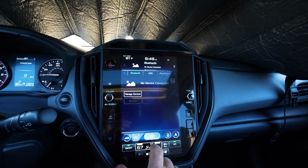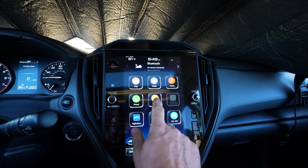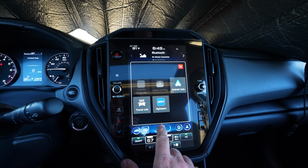It's another way of interacting with the screen. So your phone, and then you have different apps here. There's the Apple CarPlay, Android Auto. You also have Travel Link and then My Subaru, which is an app for your cell phone.